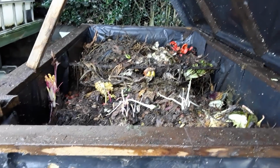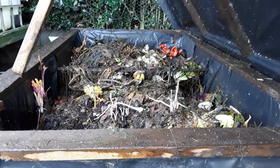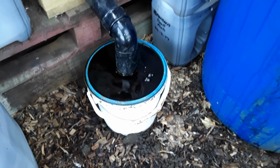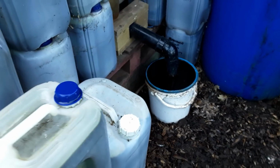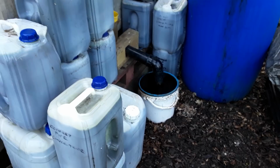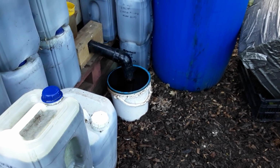I've banged the compost bin as hard as I could, but there doesn't seem to be any residents in there at the moment. But of course it's nice and warm in there and plenty of food. And as you can see, the compost runoff bin's doing its job, and it's overflowing again. Sometimes at this time of the year I just can't keep up with the amount of material that it's giving, but that'll be an ideal addition to the raised beds as we build them.